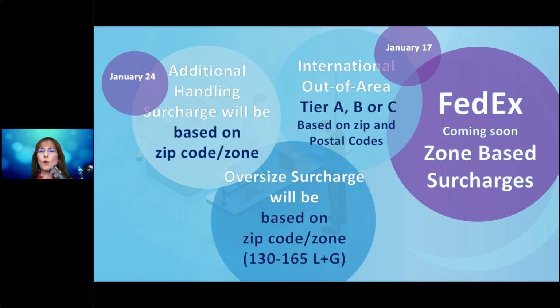These are all little ways. Remember, when you have one surcharge, you make X amount, but when you can increase it by 30 cents and you have 20 million shipments a day, that adds up to a lot of money. So that's what these are all about. These little pennies they're adding. The accountants are fast at work.